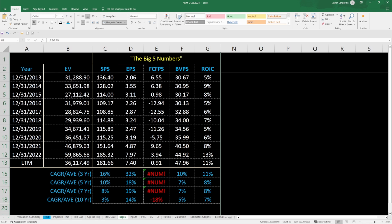Now, if we look at their sales per share, that has grown per year about 3% over the last 10 years. Earnings per share growth has grown 14% per year. Free cash flow has actually fallen negative 18% per year. Book value per share has increased about 5% per year. The return on invested capital has averaged roughly 7%. So looking at these numbers, they are clearly all over the place.